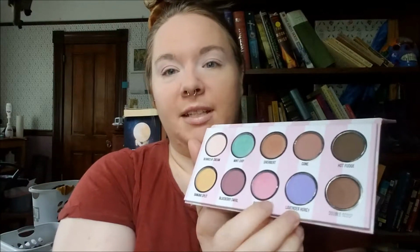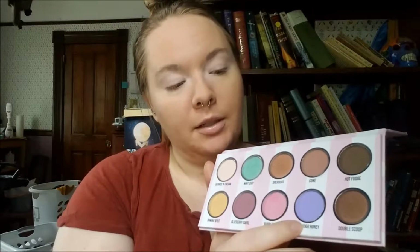So this palette, despite the fact that it was the first thing I really heard about from Dose of Colors, had two big appeals for me. One was Lavender Honey, because I didn't have any like this, and it was really pretty.